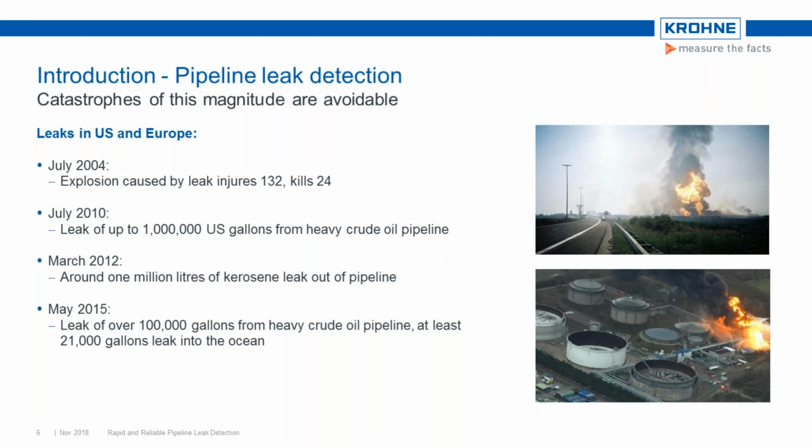On this slide, we want to show some major incidents which happened with pipeline leaks in the past years. One example, in July 2004, an explosion caused by a leak in a gas pipeline injured 132 people and killed 24. This leak was existing for 14 days before the gas exploded.